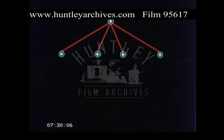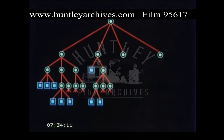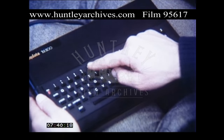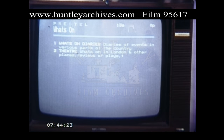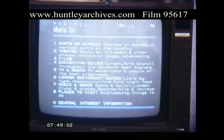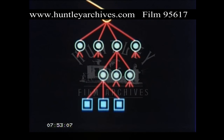The information in the Prestel system is structured hierarchically, so that the user works his way down through a set of indexes. Each page gives a selection of subsidiary page numbers. One of these may be chosen by the user, and that page is displayed. The progress through the indexes continues until the required information page is found.